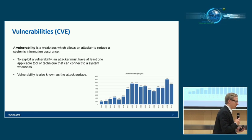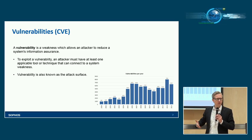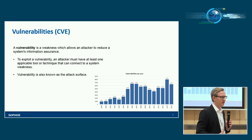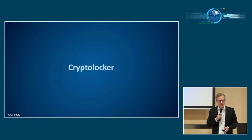But the interesting thing here is that even though we discover this number of vulnerabilities, the same 24 exploit techniques are still being used against all of these different vulnerabilities. I'll show you some examples of exploit techniques that are being used in the wild a bit later.